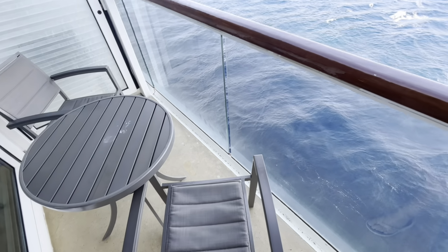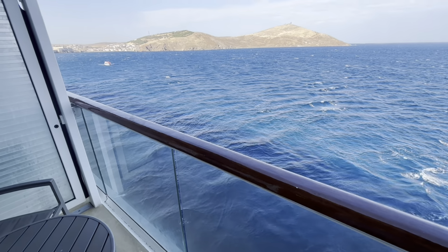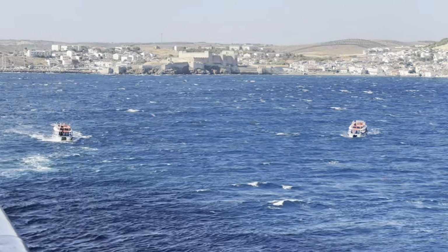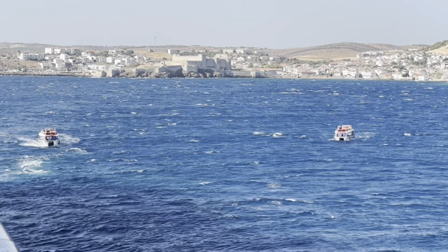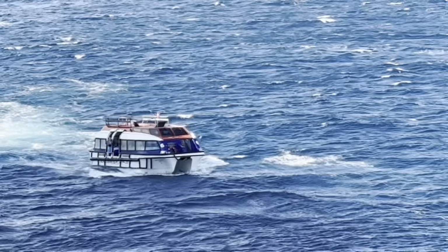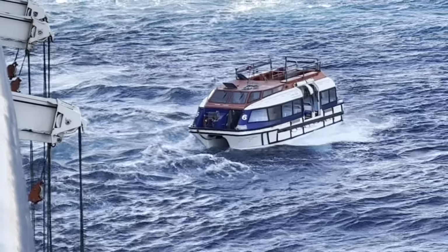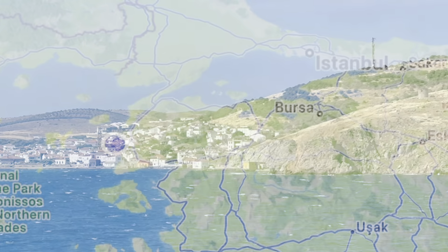Well, by all accounts, you're not gonna find many tourists on this island of Bozcaada. Just us, of course, swarming on in. Look at how the tenders are bouncing. Oh, please don't stop the service. I wanna have a go at that. Ooh, bouncy. The white horses of Bozcaada.